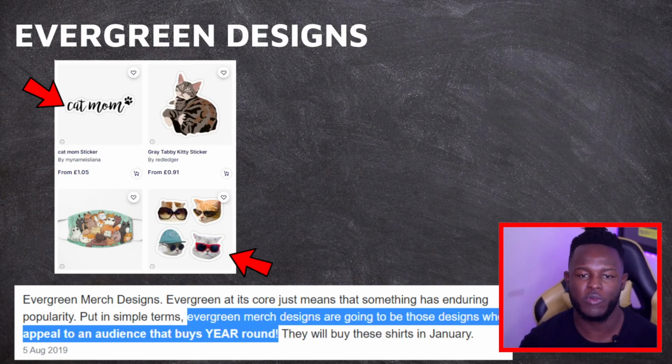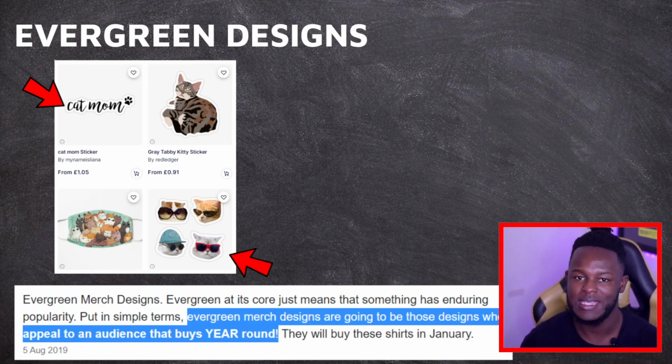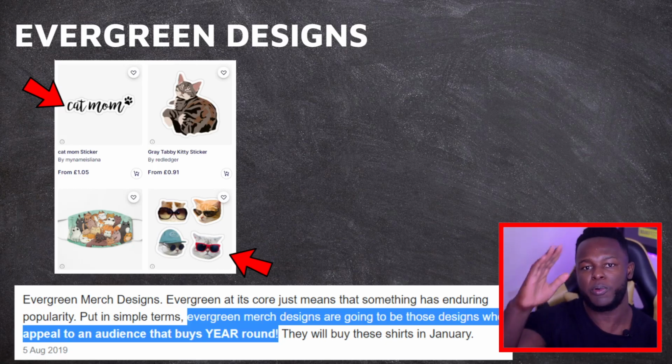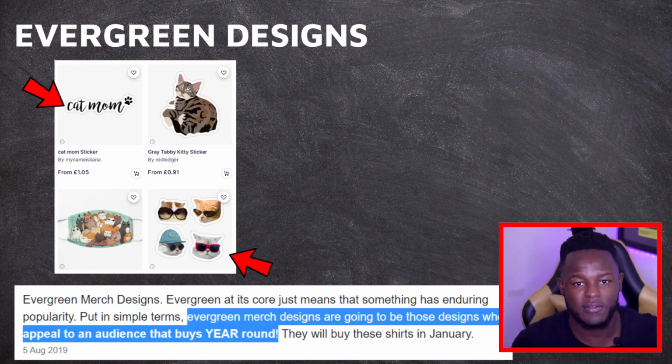Okay, moving on to evergreen designs. For those who don't know what an evergreen design is, I actually went up and got an exact definition. It's saying here that evergreen designs are going to be those designs who appeal to an audience that buy year round. So just think of it as designs that are not just going to be on an upward trajectory, but they'll stay consistent in regards of how they sell, if that makes any sense.